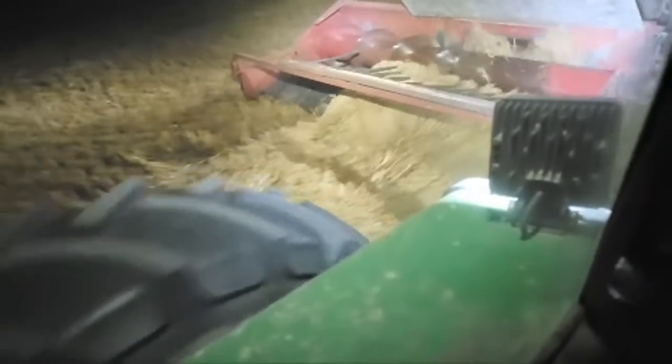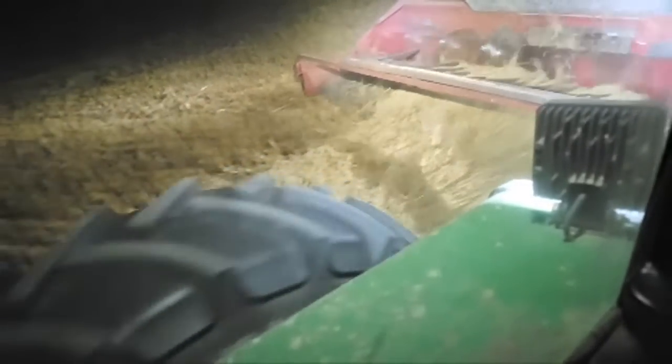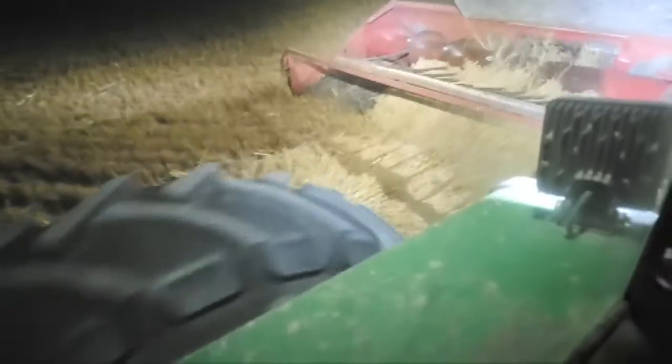This is the only place where the pull type sucks, turning to get back to your next pass, because you got to make a fairly wide corner. But we got a damn good oat crop in here anyways. Yeah, only problem is a red tractor. They haven't built one yet that makes enough power to be able to run this combine, so.